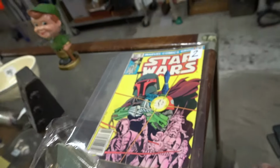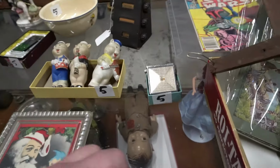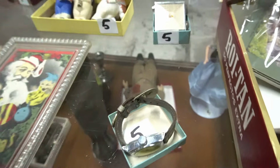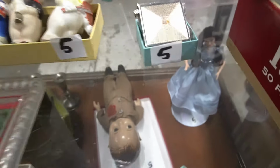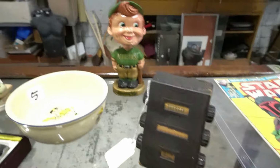Stereoscope. Star Wars comic. I'm not going to talk about every single thing here. We're going to be here all day. That's cool. A Buck Rogers watch. There's a neat old Mickey Mouse watch in there too. Look that little guy up. Little radio.